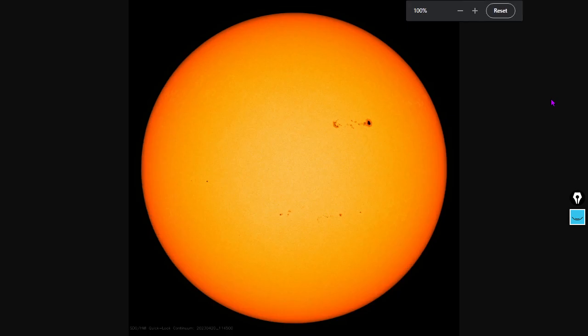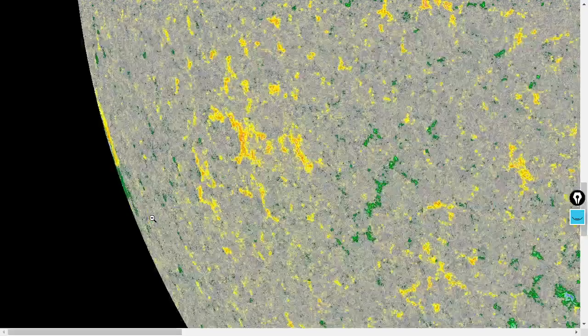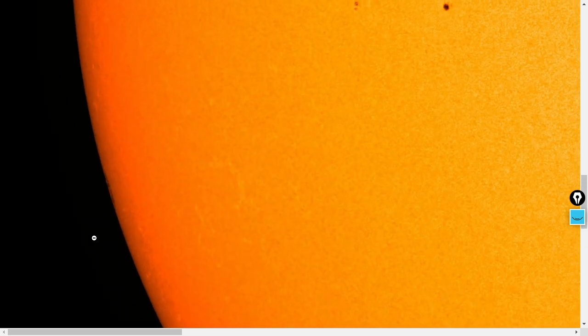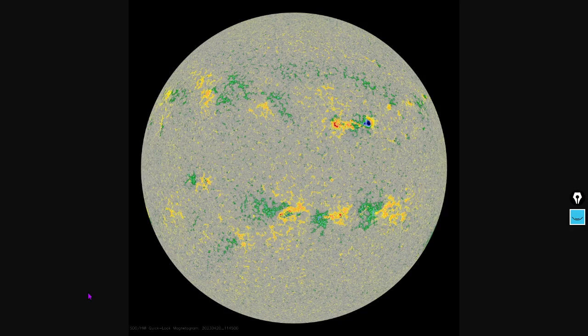All right, so here's our latest intensity gram and latest STO magnetogram. And the real story is going to be a new sunspot. So it is barely visible, but I can see an umbra right there. You might be able to see it. You might not be able to see it. There is the magnetic field. I suspect it is a South Pole umbra. Besides that, things are pretty inactive.